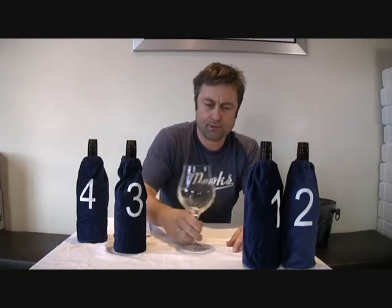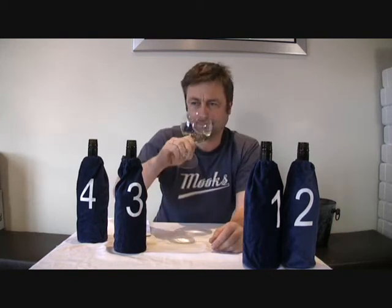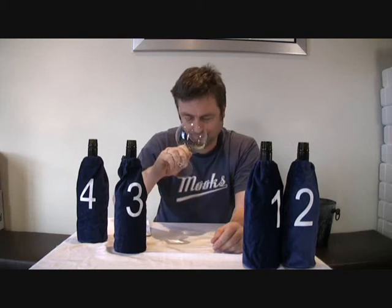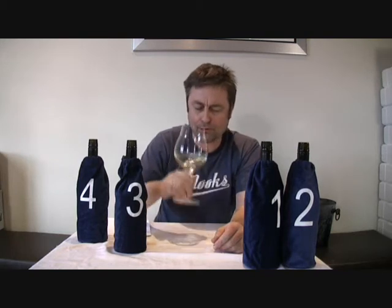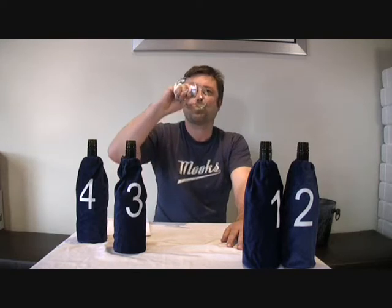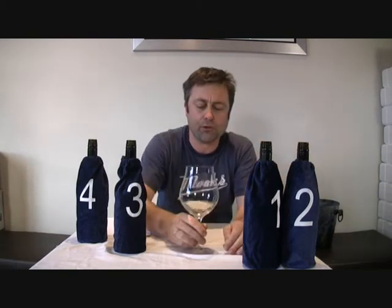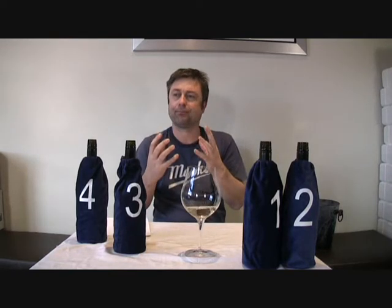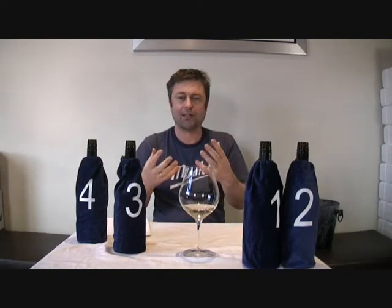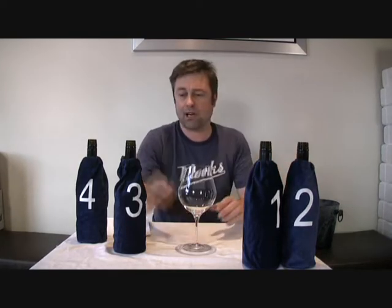Geez, this is very tight. I'm hardly getting anything off the nose on this one. There's a hint of green, almost plastic, and a bit of greenery along with the citrus. It's proving really tight and difficult to tell. The palate weight's really good. The texture's really good. It just lacks any kind of depth and character and any Chardonnay simplicity, which is a bit of a shame.